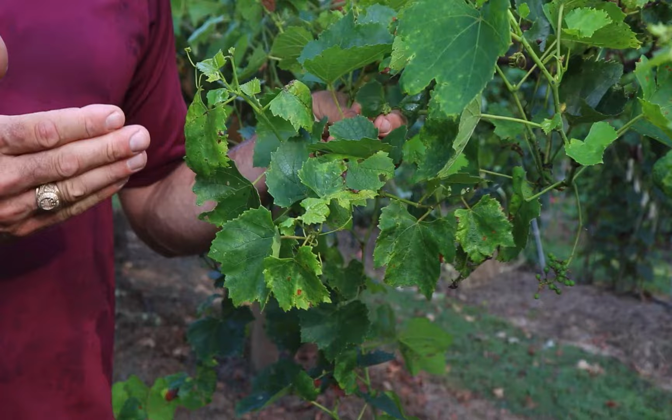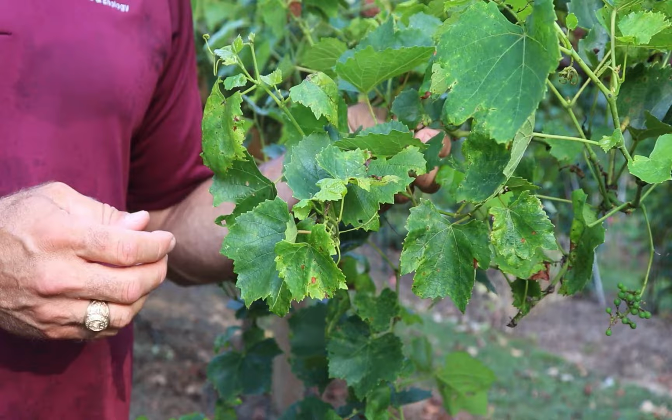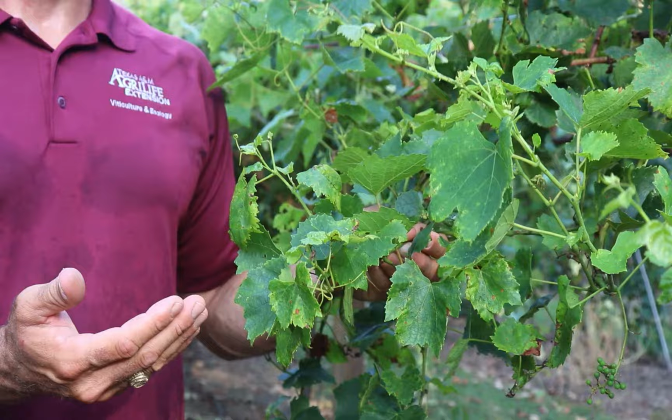So this is a white wine grape variety called Blanc de Bois. In Texas, this is our number one wine grape variety that's white, produces white wine by acreage. So it's very popular, extremely high quality potential. So you can make excellent wine with this. However, it is not resistant to all diseases.